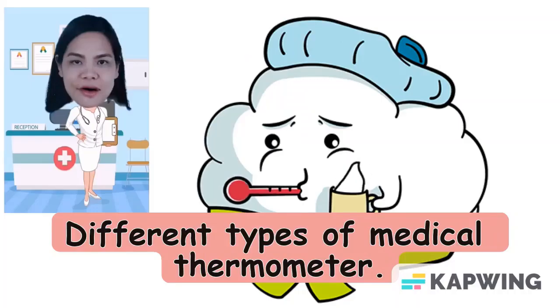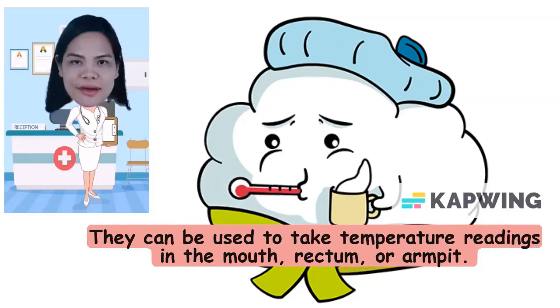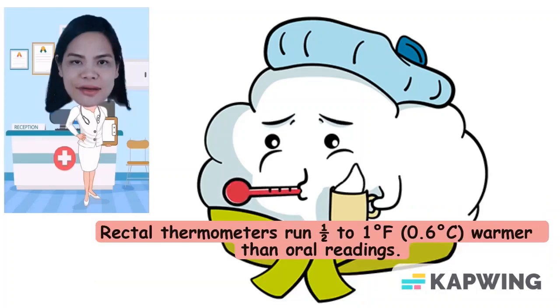Different types of medical thermometers. Digital thermometers work by using heat sensors that determine body temperature. They can be used to take temperature readings in the mouth, rectum, or armpit. When assessing digital thermometer readings, keep in mind that armpit axillary temperature runs about 1/2 to 1 degree Fahrenheit or 0.6 degrees Celsius cooler than oral readings. Rectal thermometers run 1/2 to 1 degree Fahrenheit or 0.6 degrees Celsius warmer than oral readings.